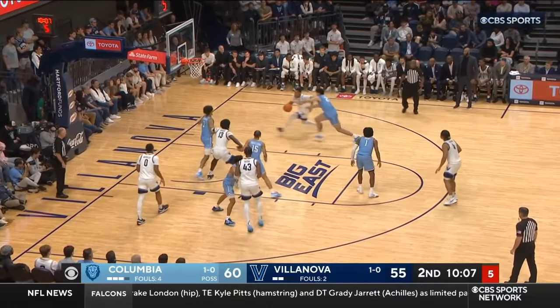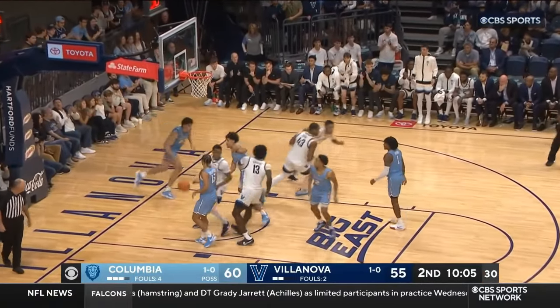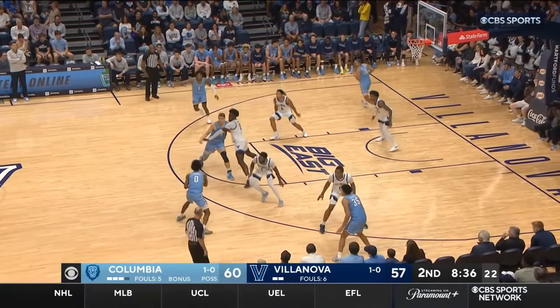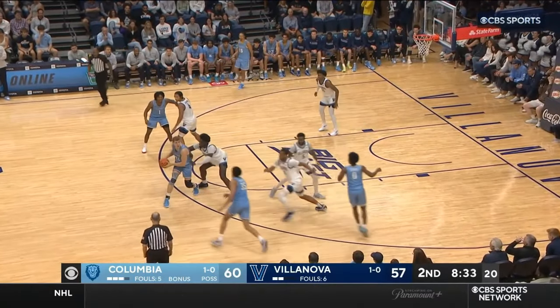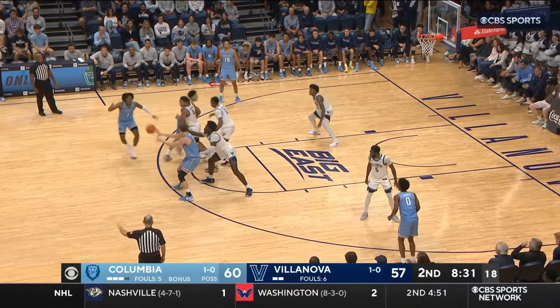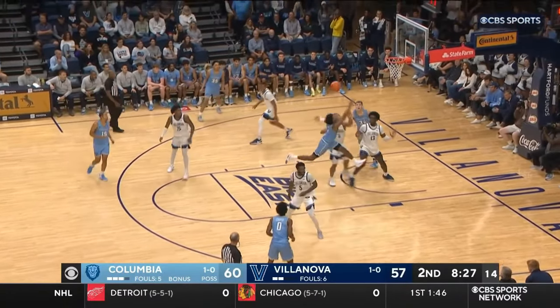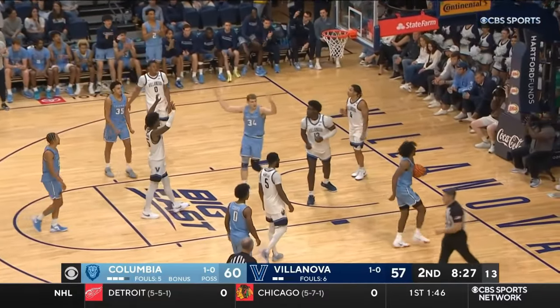Brickus, shot clock winding down, tries to work against Bedry. Tough shot off the glass. That was a good move, tough shot. Navroff up top, trying to keep the offense rolling here. 15 to shoot. Brown in the paint, poked at, another foul, and underneath the hoop.